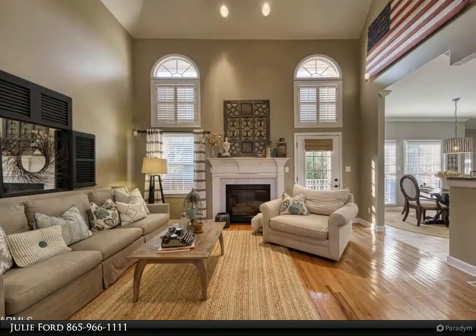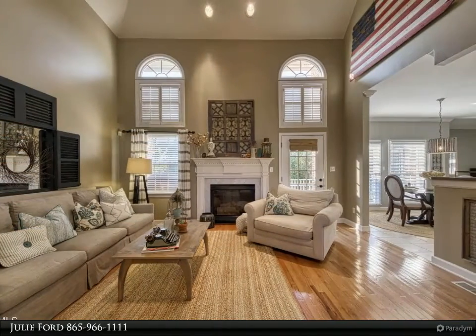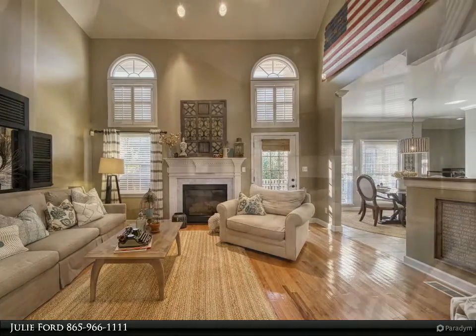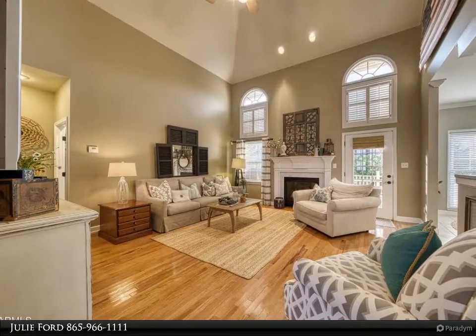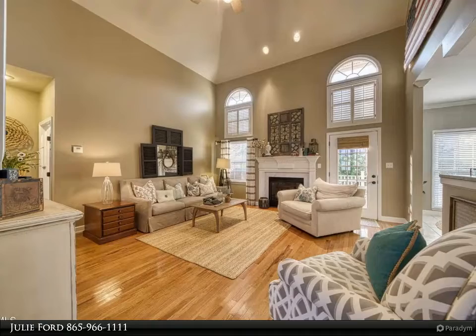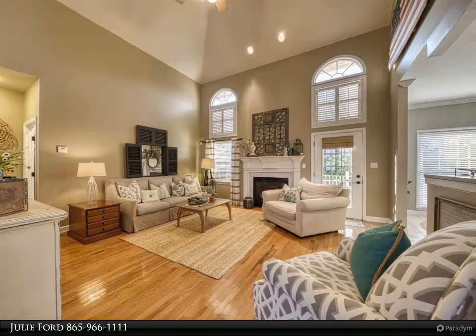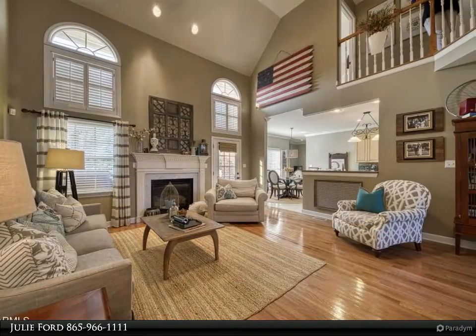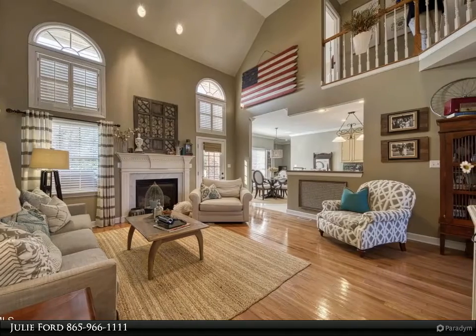Original owners have maintained every aspect. Side entry 3-car garage. Level yard with lake view. Perfect location offers all Farragut schools, close to Turkey Creek shopping and restaurants, plus an easy drive to the airport or downtown. Corner lot offers more available flat yard.